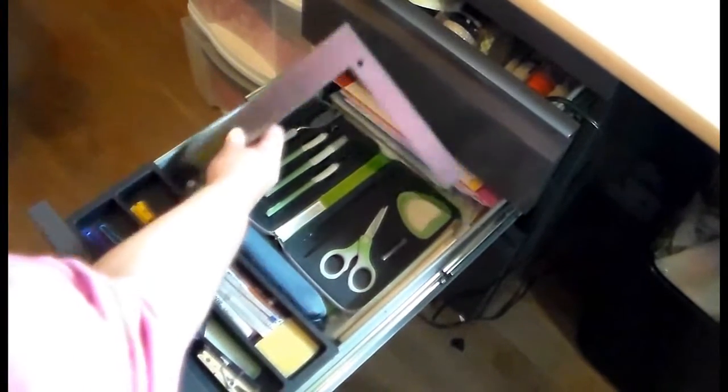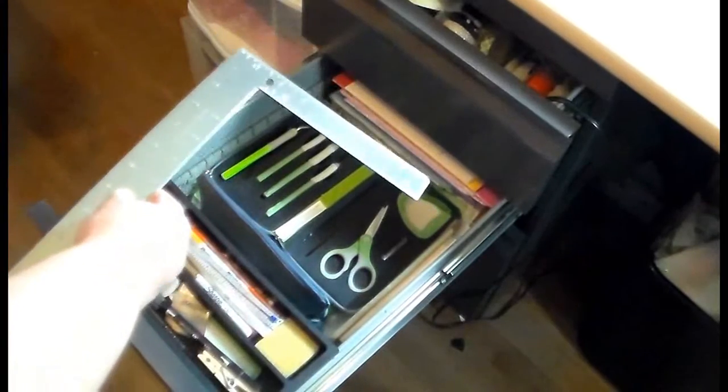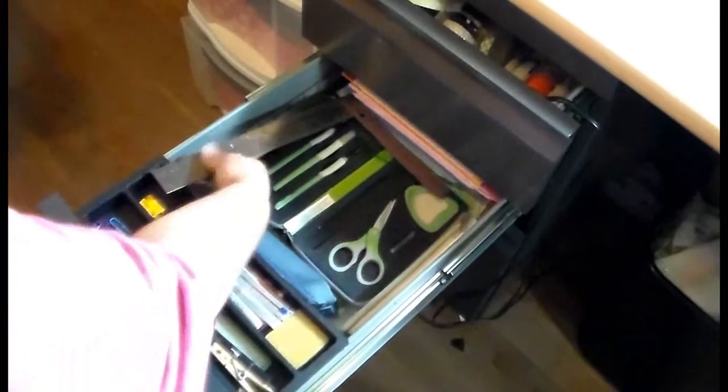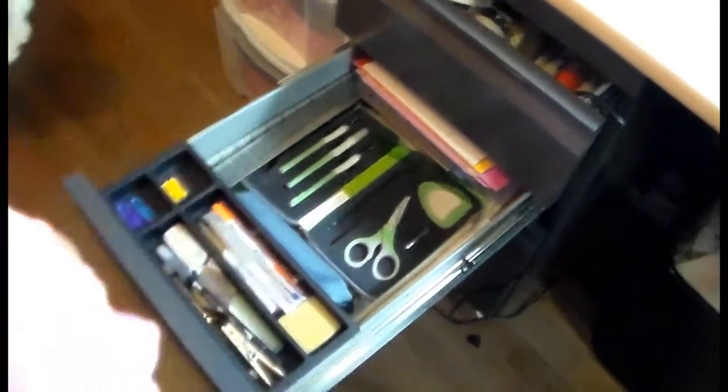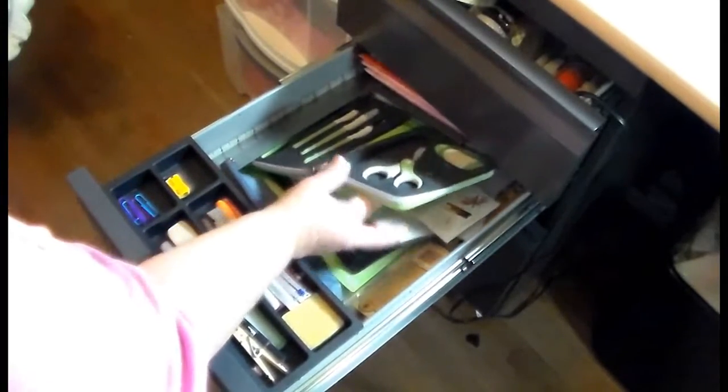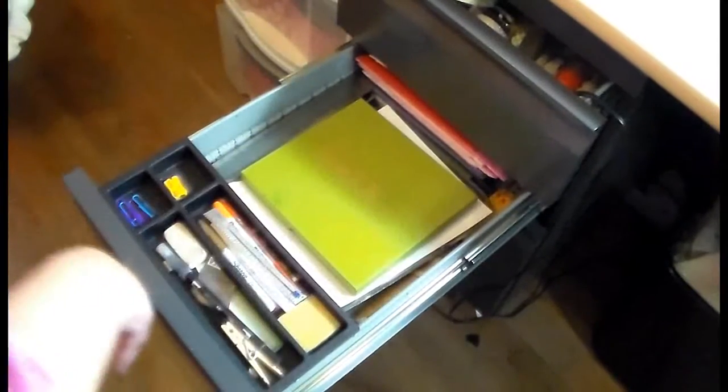Square ruler, I don't know what you call it exactly, but some people use a T-square. This is what I use because it was only $3 at Harbor Freight, so it was cheap, and I like cheap. Then my colored pencils are down here, my little makeshift watercolor palette that I use, which is just a white piece of paper, laminated. That's in there. And then some watercolor pencils and some more of my Cricut tools. My Cricut mats are down at the bottom. So that's what's in that drawer.